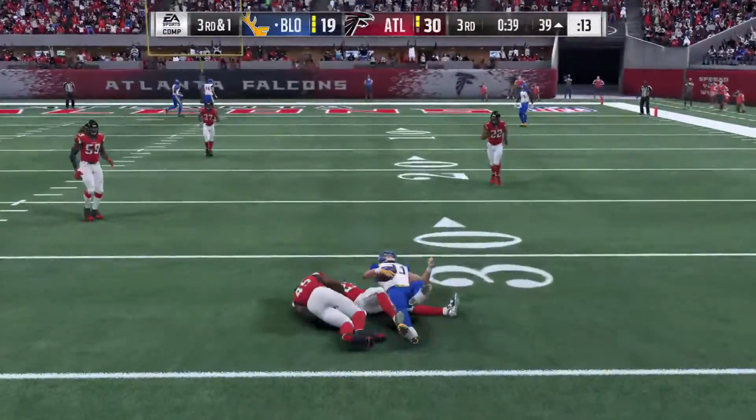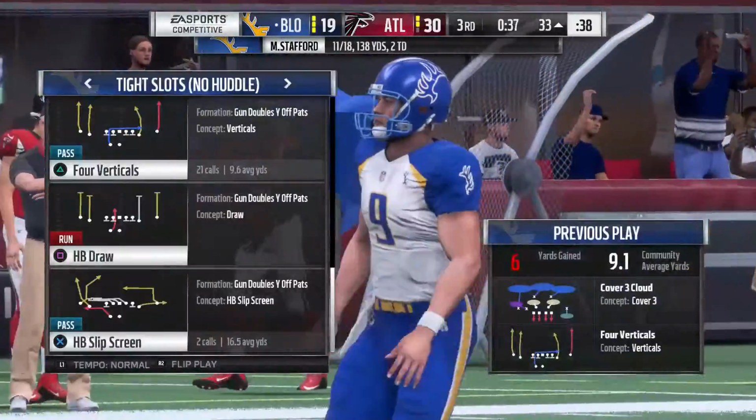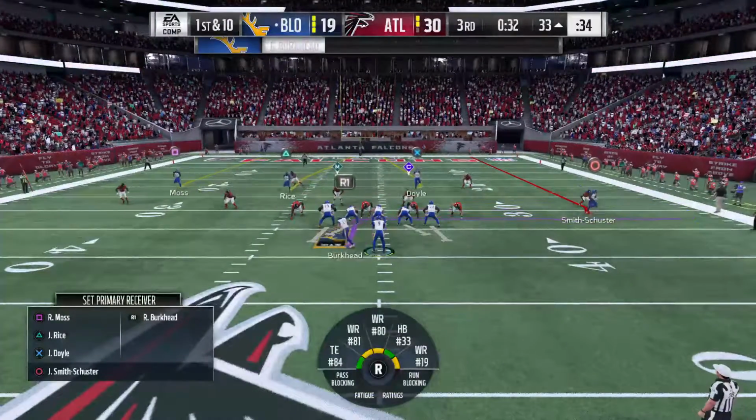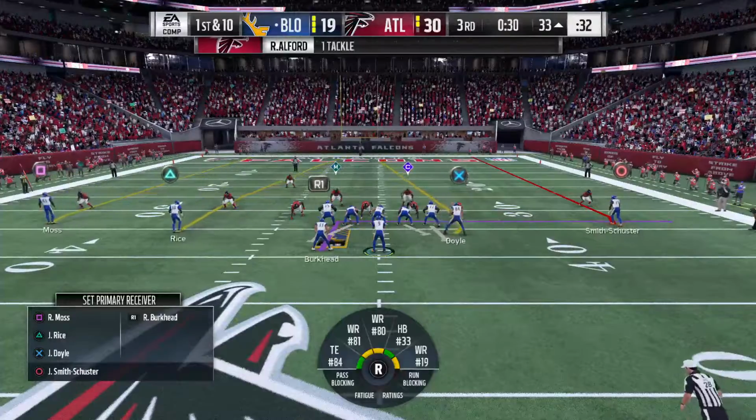Throwing for his running back, and he's got him. Complete. And he's able to get it to the 33. Good enough for a first down. It's a pickup of 6 and good enough to move the chain.